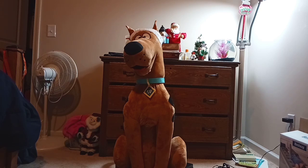And Scooby is just such a lovable character, and I think everyone loves Scooby. And the fact that he sings 3 songs definitely made it a lot more affordable for me because there's no point in me buying Mickey for the same price if he only sings 1 song. But with Scooby, it's a little different.